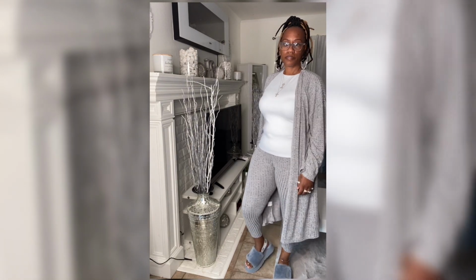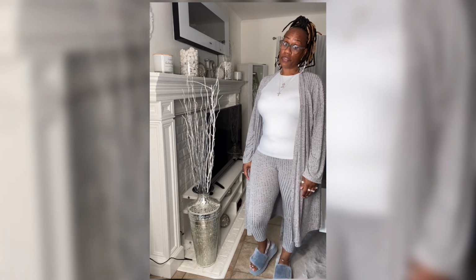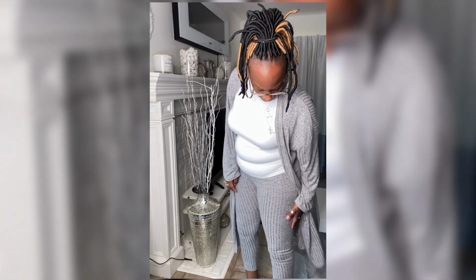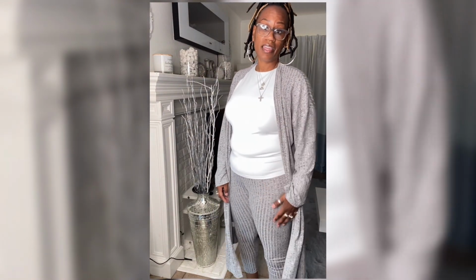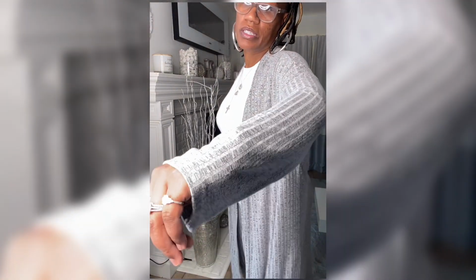Cute. Simple. Comfortable. And it is thin, so let me say that now, so you guys don't be coming for me talking about, Pam, you didn't tell us it was thin. It's not real thick material. It's very lightweight.